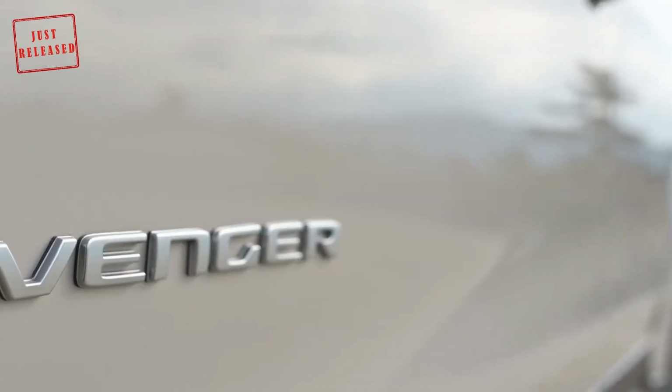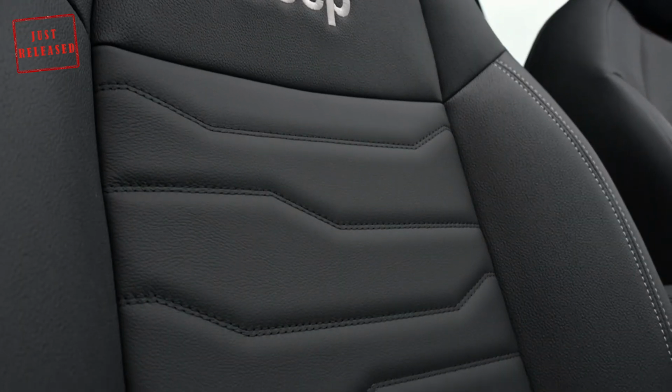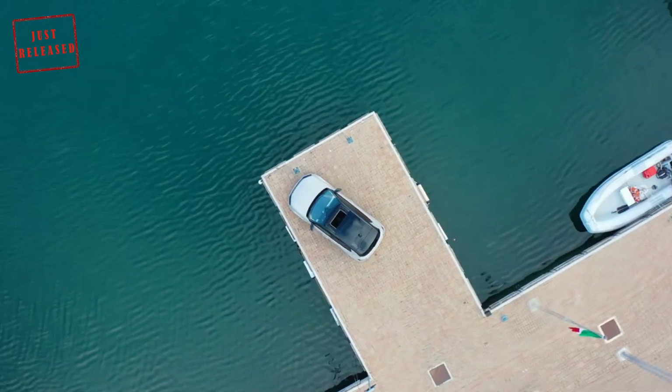The Jeep Avenger Hybrid will be available to order in all European markets starting from the end of November. Pricing will be announced closer to the market launch, although we expect it to be cheaper compared to the fully electric equivalent.